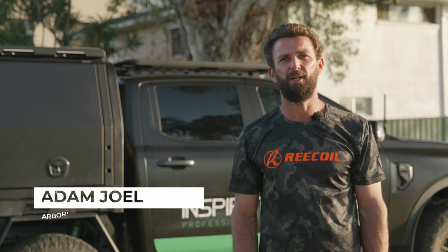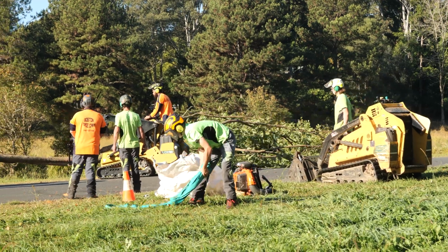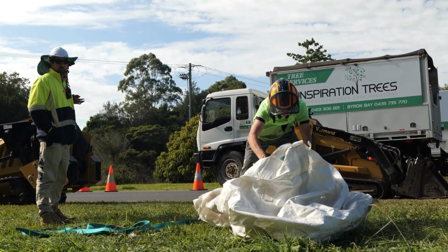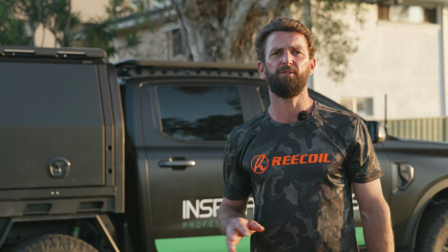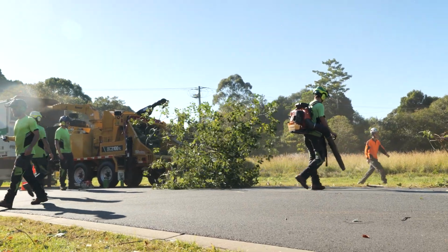So what people don't realise, we actually had 2 sites running at once. At one site we had the climbers doing the cutting, and at the other site we had 6 of us processing all the timber. So we had Lockie on the slings and we had Jono and Marta controlling the loaders. Ren and all the other boys were in charge of the chipper and making sure the road was clean before we let any traffic through.